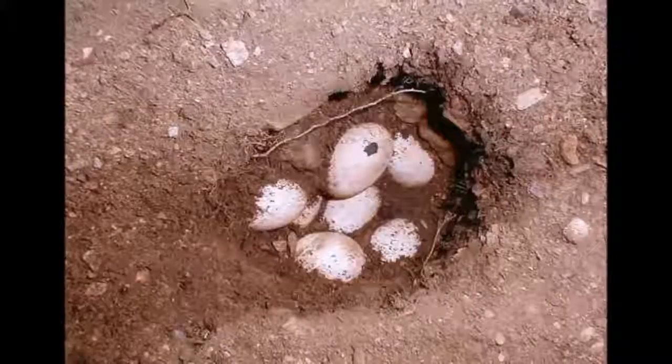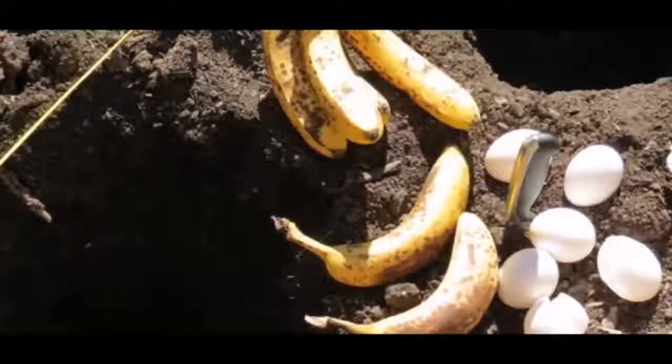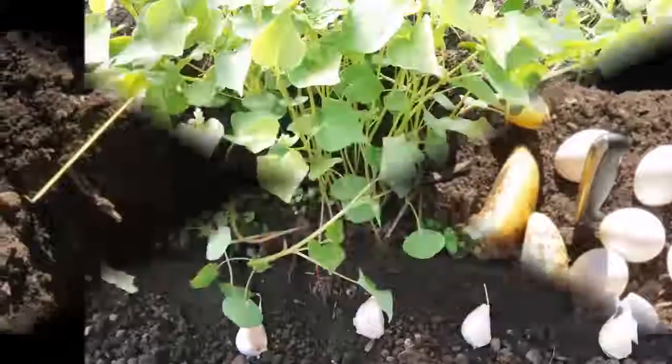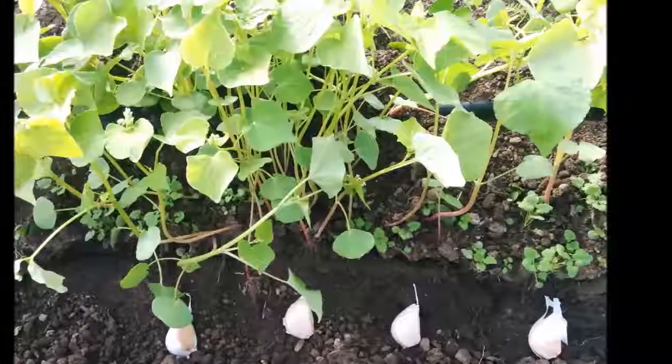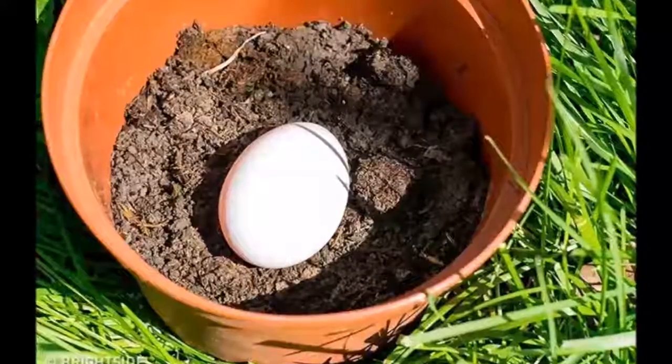2. Mint. Another herb worth growing from cuttings is mint. Much like basil, you'll want cuttings about 4 to 5 inches in length. Remove lower leaves and place the cuttings in clean water. Once roots develop, transfer to a container filled with potting soil.